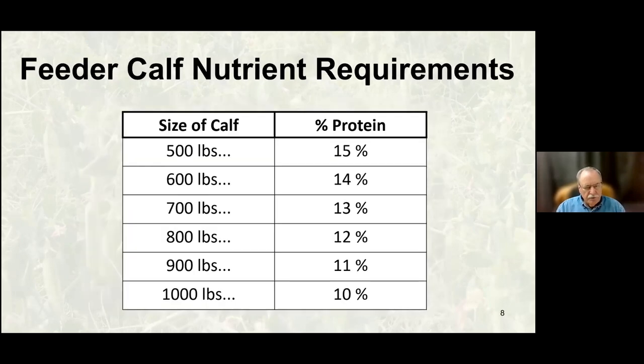Feeder calf nutrient requirements. This is a chart I use for purebred animals. So if you've got a 500 pound calf, you need 15% protein. For every 100 pounds larger that that calf grows, you can drop your protein by 1%. Now for a commercial herd, you're probably able to drop that protein requirement by 1 to 1.5%.